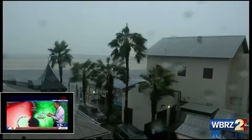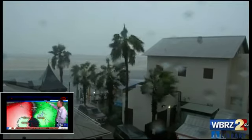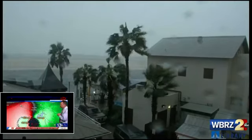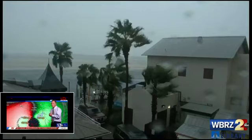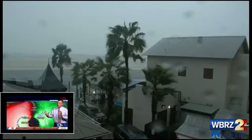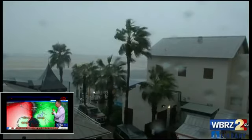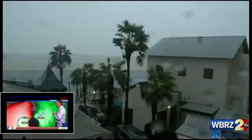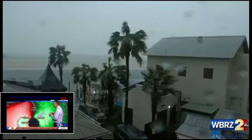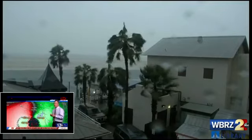This velocity product, it's starting to fill in. It doesn't look the same. It's interesting. This is storm relative? Okay. Storm relative velocity. So this is the motion in the cloud, taking into account the forward motion of the storm and then the motion of the cloud. So what we're looking at with 84, we're talking that our updrafts are rotating around the center at 84 miles per hour. That's what we're measuring there.